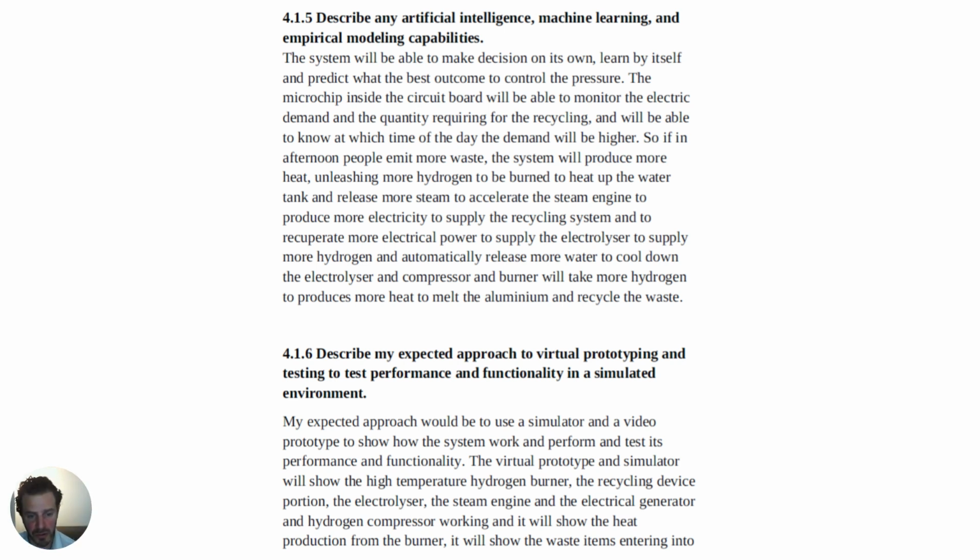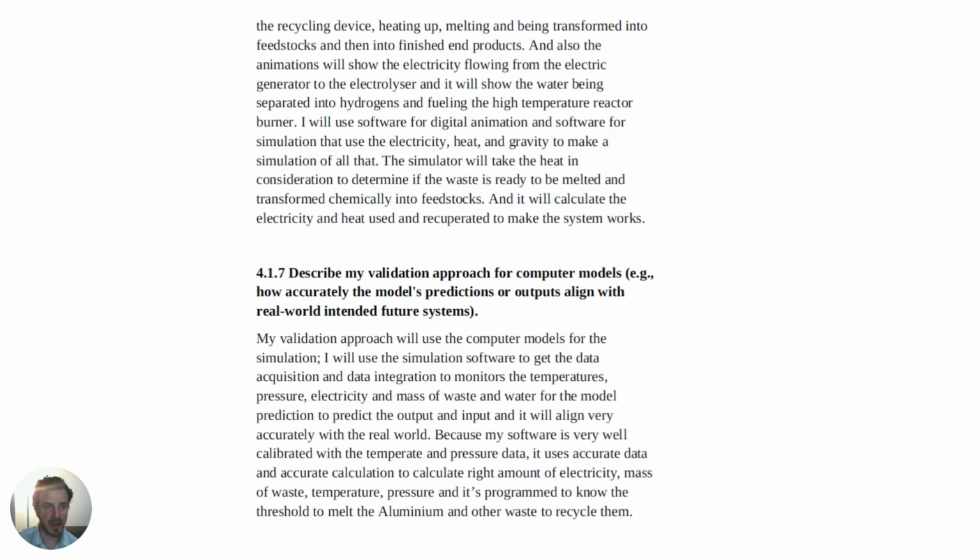It will show the heat production from the burner, the waste heat inventory, and the recycling device heating up, melting, and then transforming into a feedstock and finishing as an end product. The animation will also show the electricity flowing from the electrical generator into the electrolyzer, and show the water being separated into hydrogen and filling the high temperature afterburner.